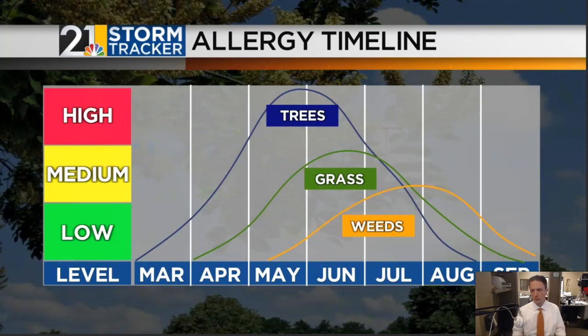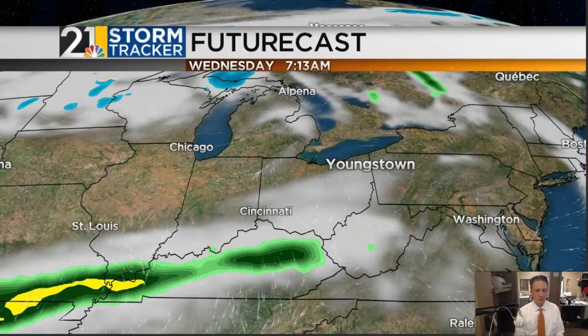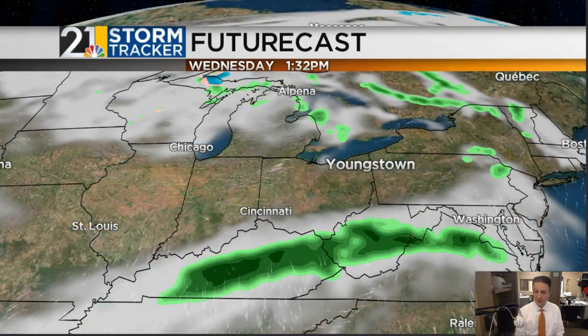Things are blooming and greening up certainly faster than last year, and compared to average, probably we're at least a couple of weeks ahead of schedule, thanks to the warm March and warm start to April. Typically, our tree pollen levels kind of peak during the second half of May and very early in June. We see an earlier peak this year. The grass pollen typically peaks around midsummer, and the weed pollen typically during the second half of the summer season around here.